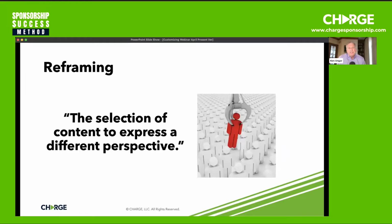So we talked about the customization formula is really about reframing. Reframing is the selection of content to express a different perspective. Think of it this way.